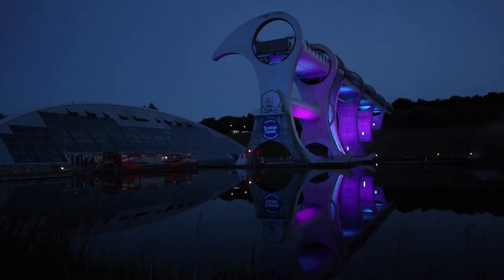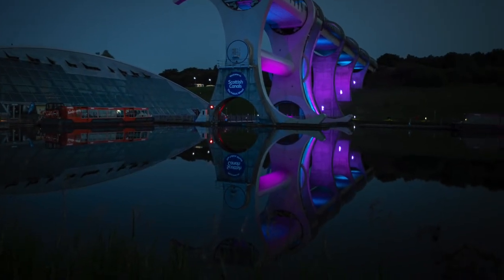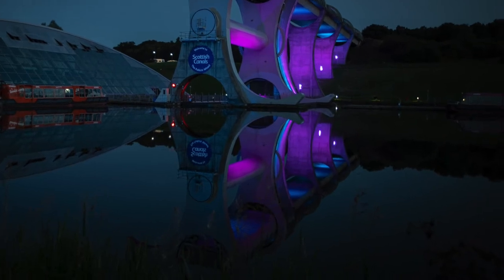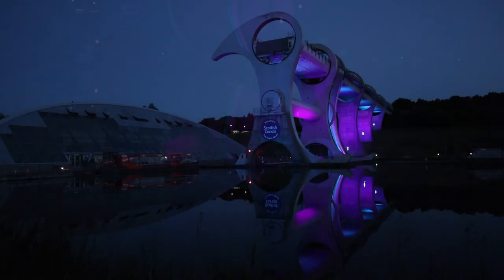But what I'll do is I'll take this shot and then we'll see how that comes out, and then I'll share that with you. But ideally what I'm looking for is I want to capture these reflections because the water's nice and still, and I want to make sure that I capture the colours that are being emanated from the wheel as vibrant as they possibly are. What I might do is adjust some of the settings and then we'll see how those images come out.